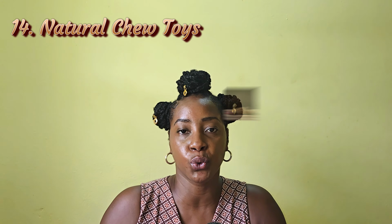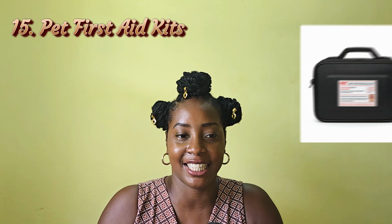The 14th idea is natural chew toys. Natural, non-toxic chew toys made from materials like hemp, cotton, or bamboo can appeal to pet owners who prioritize their pet's health and safety. These eco-friendly options reduce the risk of chemical exposure and provide peace of mind while keeping pets entertained.